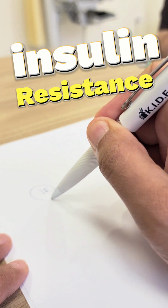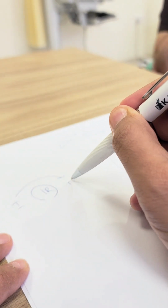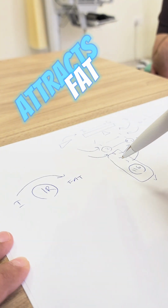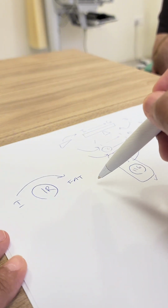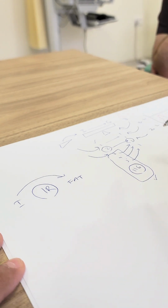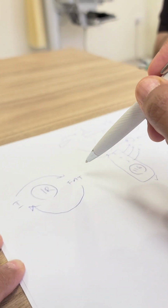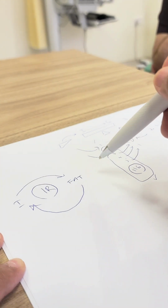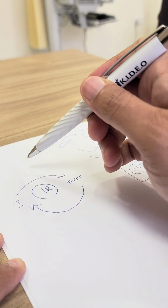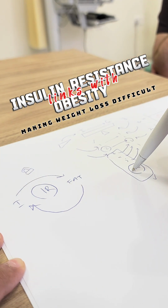And what does it do actually? It keeps your sugars fine, but it also attracts fat. Now this fat can end up in your liver, giving you fatty liver and the inflammation, and that's exactly what we saw in the bloods as well. And it is also like chicken and egg, what came first? Whether the fat gave you insulin resistance or the insulin resistance made you obese. Now this is like a lock. It's a bit of a struggle to try to lose weight when you have so much insulin sitting in your blood.